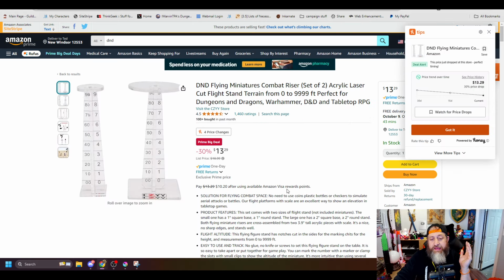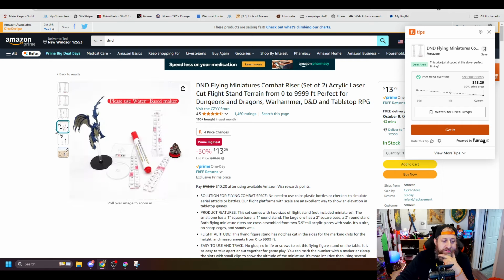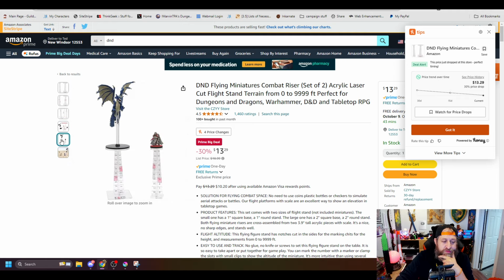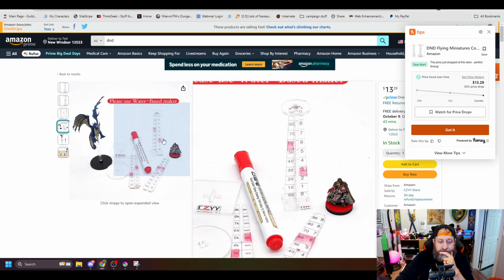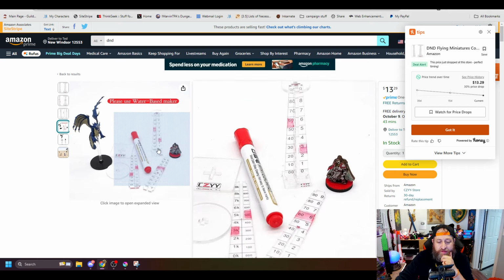Flight stands. Can't go wrong with flight stands, because of the amount of times in your D&D campaigns, again, if you're playing in person, where people and characters are flying and you have no way to showcase this. For the longest time, it was always use a clear Chessex dice box, and that's your flight stand. So having a good set of solid flight stands is great, and I like that, I never even seen this before, the concept of using a dry erase marker to color how high they are, right?